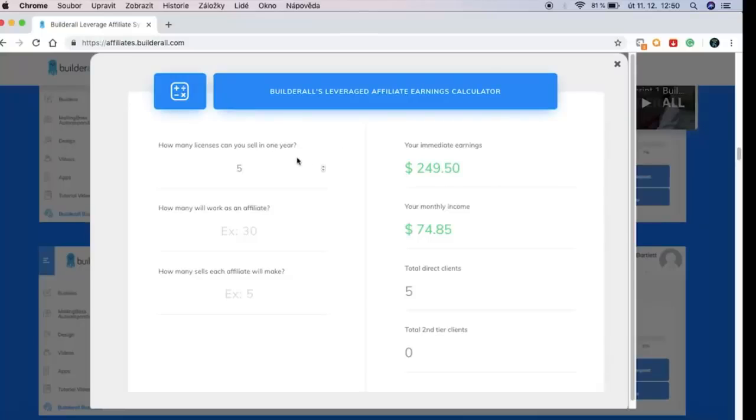So let's say you sign 5 people a month, and they will work, and they will also sign 5 people a month. So your immediate earnings would be like this, and your monthly income when you sign only 5 people, and they sign 5 people, will be $500. And let's say this is in a month, okay? You can sign 5 people. You can sign 5 people in a day, I promise.